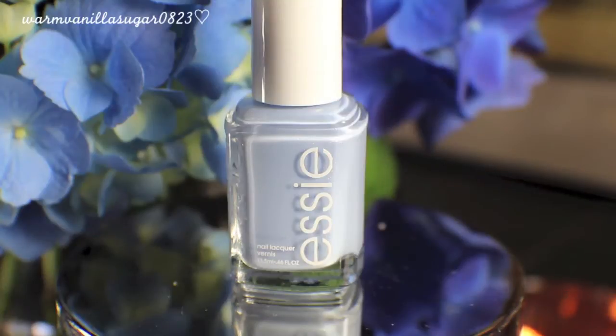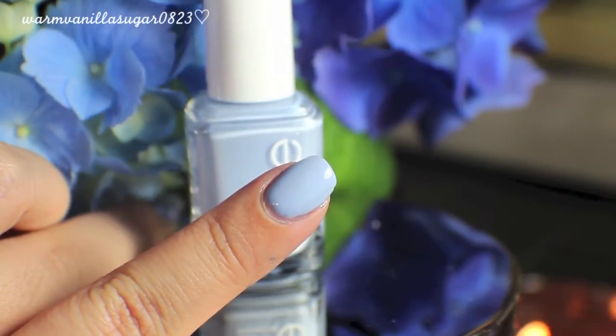This next one is called Rock the Boat. I think this is also a new color for this summer. I think it's part of their either resort collection or summer collection. It's really similar to Bikini So Teeny. I chose this one over Bikini So Teeny because the colors were so similar, but I just figured I'd pick this one up. It has a really nice, gentle, delicate silver shimmer in it, which doesn't come up that strongly on the nail, but you still see it.